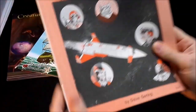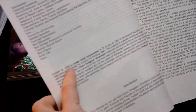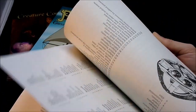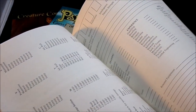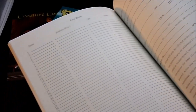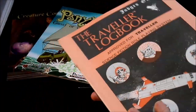Going on to the old school side of things is the Traveler's Logbook. This is for Traveler, but it's old school Traveler. This is literally from 1979, so this is the real old school, and it includes everything from character generation to ships and everything in between that you would need to play Traveler. I'm not sure how much folks will get use out of this, because these days, if you want a character sheet, you do it in PDF or online electronically, and this is literally the old school font and text, and you fill in the blanks yourself. So your mileage will vary with this. If you don't play Traveler, probably not that useful.